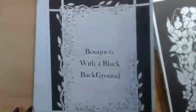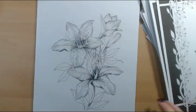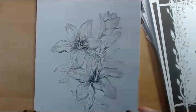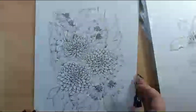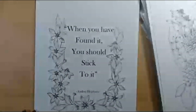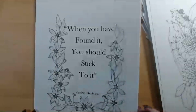But here's that frame. Oh, wow. Aren't these pictures just gorgeous, guys? Happy I bought this book. Here's another quote by Audrey Hepburn. When you have found it, you should stick to it.